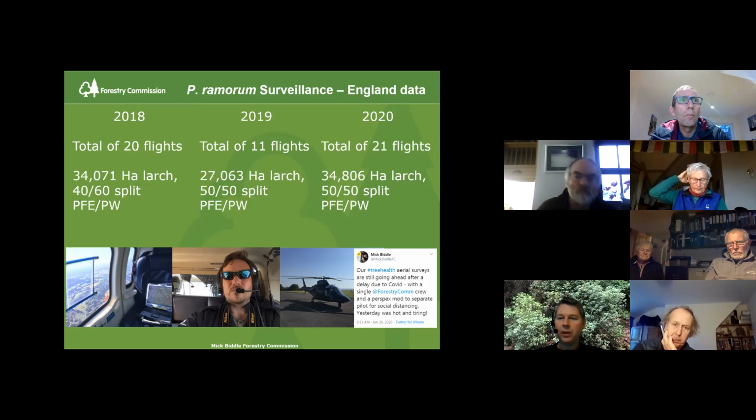So that's one thing that's kept our eye from being able to survey as well as we could have done in 2019. I'm sure that certainly had an impact on finding out what's been going on this year. And this year, you can see we've managed 20 odd flights, and we've covered a similar quantity of larch as in 2018. But you see the photographs below from my colleague Mick.